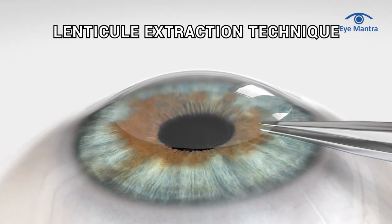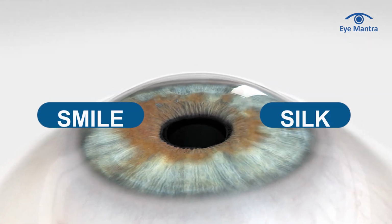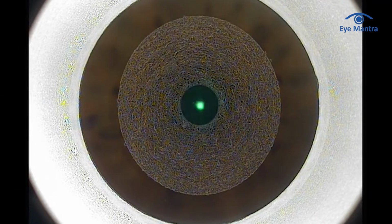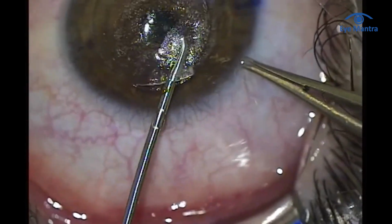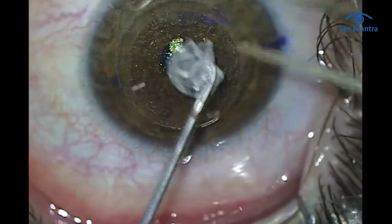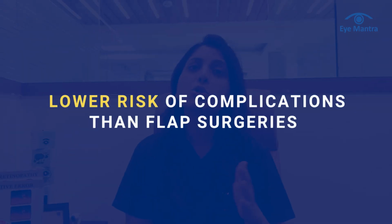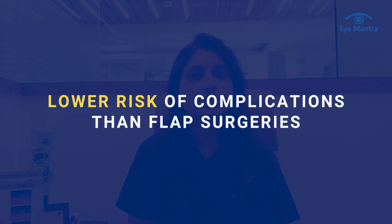The second method is lenticule extraction technique like Smile or Silk. In this, instead of making a flap, laser directly goes inside and creates a thin lenticule, which is then removed through a small cut using instruments. Talking about advantage, since there is no flap, the chances of complication are lower compared to flap-based surgeries. In terms of recovery, it usually takes about 4 to 5 days to recover.